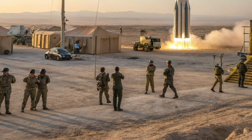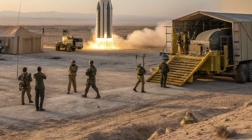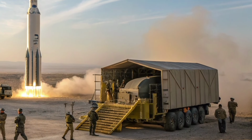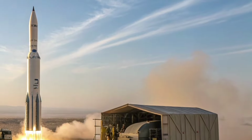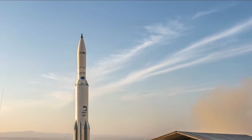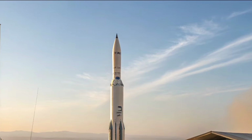The missile uses solid composite propellant, meaning it can remain in storage for long periods without degrading, a key advantage in real-world strategic warfare. This readiness also means Iran can deploy Sejjil with far less logistical complexity than older, liquid-fueled systems that require volatile chemicals and risky on-site fueling before launch.